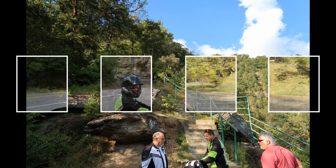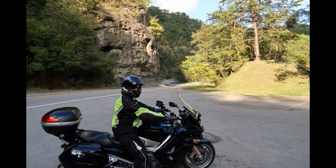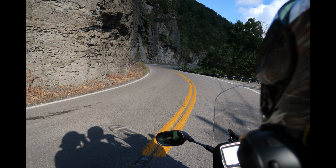But as you can see, we're getting back on 80 after leaving there, and we're ready to hit some of these curves. And let me tell you, they are fantastic. A little bit of rock ledges hanging over the road. It was really pretty. Yes, it's awesome. Up and down.